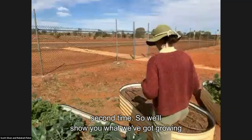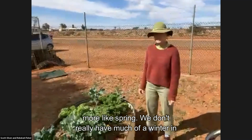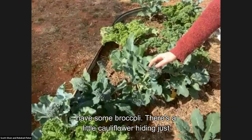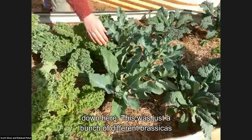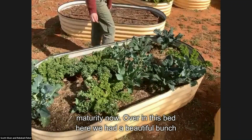So we'll show you what we've got growing at the moment. It is winter here, but it feels a lot more like spring. We don't really have much of a winter in Wiluna because we're so far north. So we have some kale, we have some broccoli. There's a little cauliflower hiding just down here. This was a bunch of different brassicas that the students sowed last term, so they're coming to maturity now.